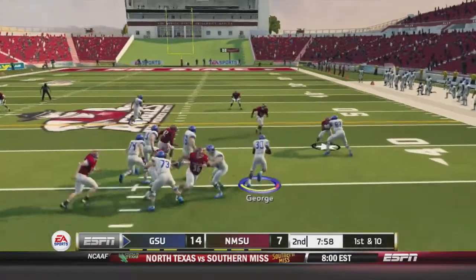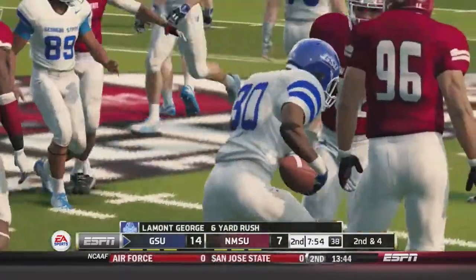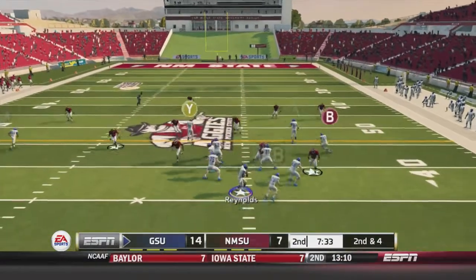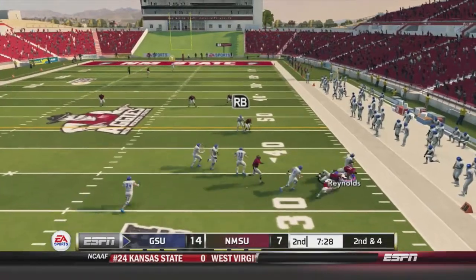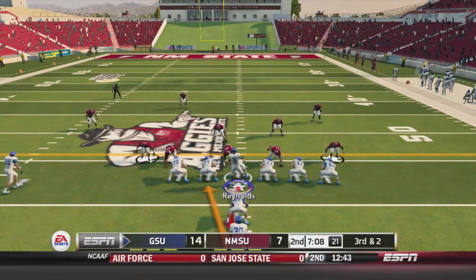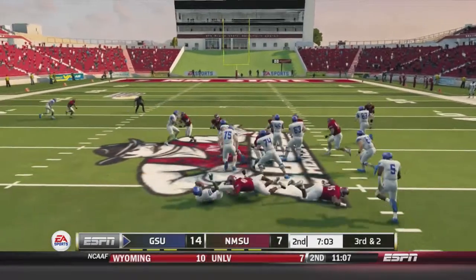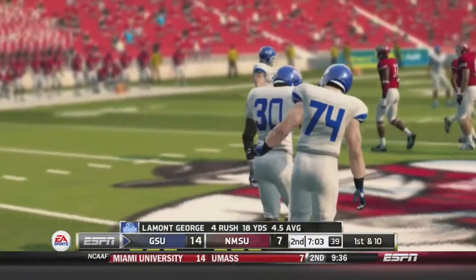Starting out on offense, the handoff goes to Lamont George up the middle for 6 yards on the first play of the quarter. That'll set up second and short here. Reynolds under center, dropping back to pass, being pressured, scrambling out of the pocket here, avoiding tackles and breaking out of them, eventually gaining 2 yards, setting up 3rd and 2. And Reynolds will hand off to Lamont George up the middle.